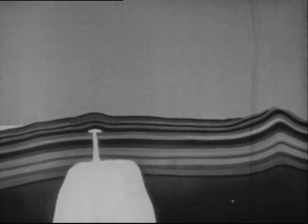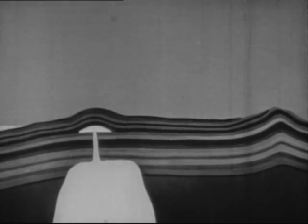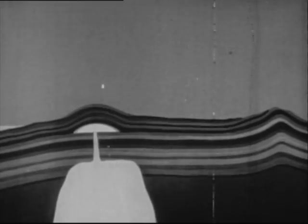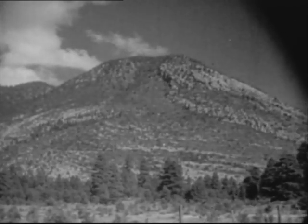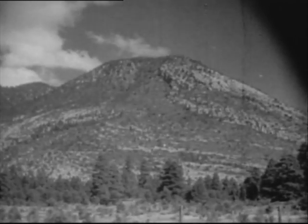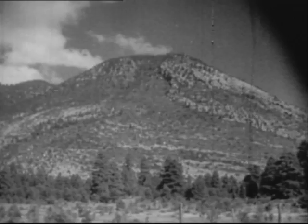Occasionally, the molten magma arches the overlying strata and takes the shape of a dome called a laccolith. Erosion has laid bare such a formation here in Eldon Mountain, Arizona. This eroded laccolith is about 3 miles in diameter.